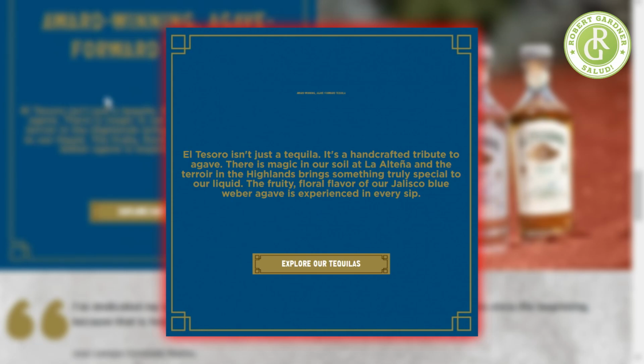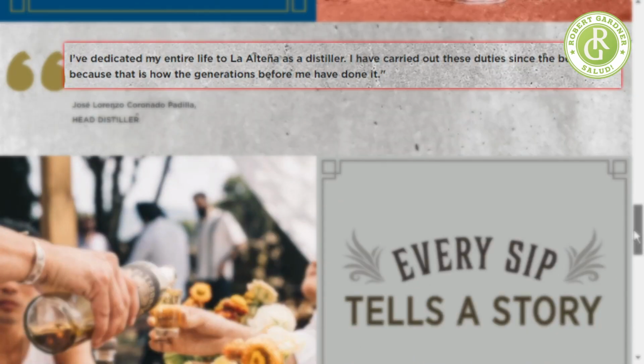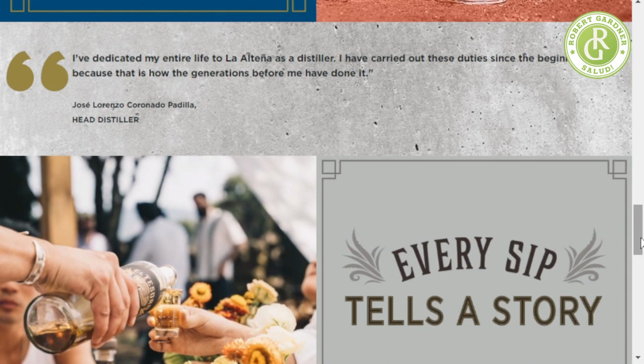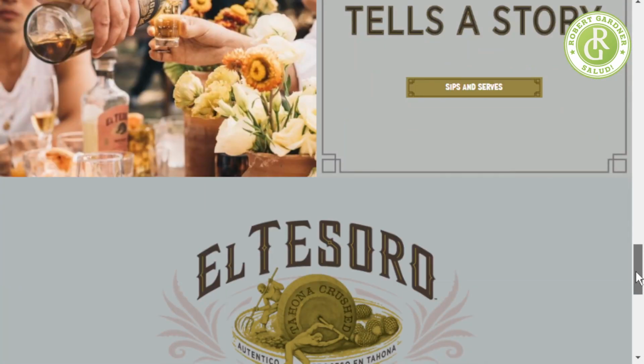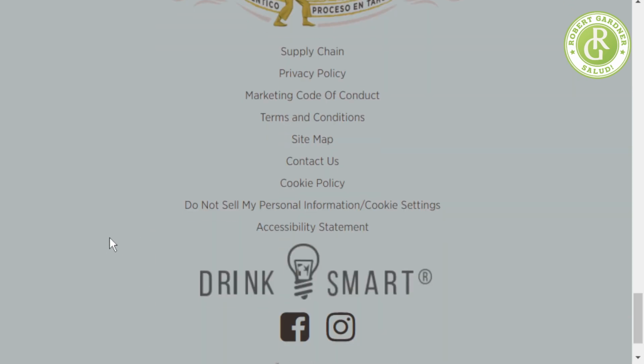There's magic in our soil. And the terroir, I think is it? Terroir, in the Highlands brings something truly special to our liquid. The fruity, floral flavor of our Jalisco Blue Weber agave is experienced in every sip. And let's see. I've dedicated my entire life to La Alteña Distillery. I have carried out these duties since the beginning because that is how the generations before me have done it. Jose Lorenzo Coronado Padilla, that's a head distiller. And every sip tells a story. Sips and serves, supply chain, information.